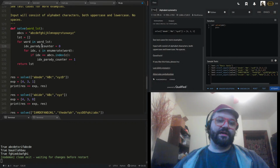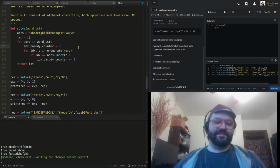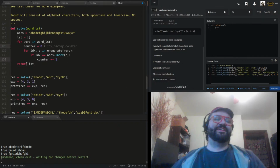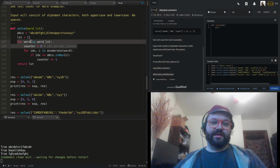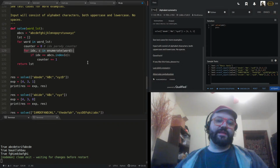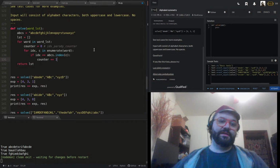So the reason I'm going to do this. This is such a long name. I'm going to call it counter. Okay. So our counter, I'll start my counter at 0 up here, and I'm going to reset it first thing in my for loop right up front, and that's going to reset it at 0 for every word, every time we encounter a new word. Then if the index of the character is equal to the index of that character in ABCs, then we're at count equals 1.